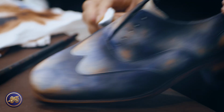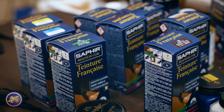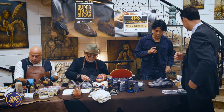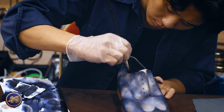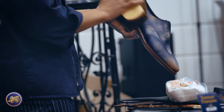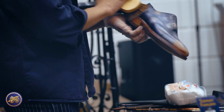Yeah. So up to this point, you've been using the SAPHIR Tincture Française, the leather-based or alcohol-based leather dye. At what point do you begin transitioning to cream and wax shoe polishes? So what I usually do is when the dye work is about 95% done, I use cream, and after the creaming, I use the SAPHIR horsehair brush. And then if I have to do some touch up with dyes, I come back with dyes and do some detailing. And after that, it's almost done.